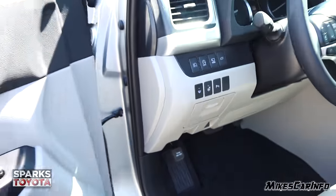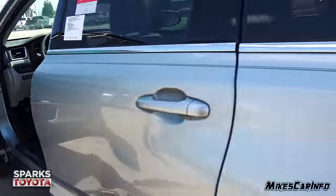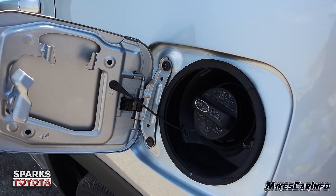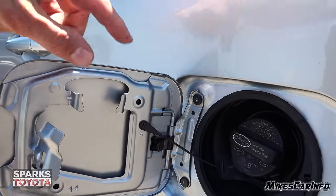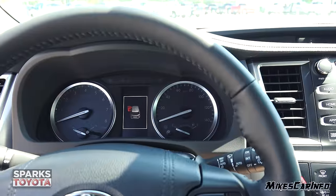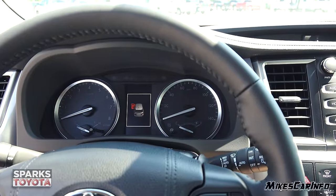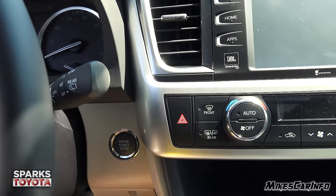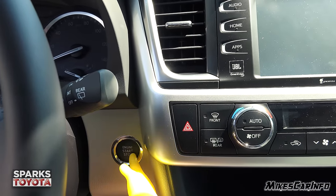Let's go and push that button. And it's on the driver's side, which is convenient. And it has a traditional cap, tether, and a little place to hang the cap here on the inside of the door. As long as you have the key inside the vehicle, it could be in your pocket, in a bag, or just sit in the cup holder or whatever. You can start it, push the brake, and push this button.